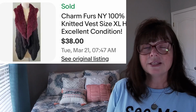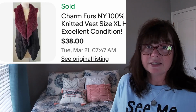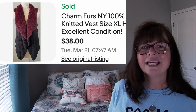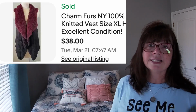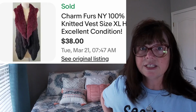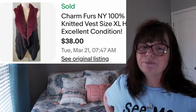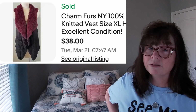New to me brand. This is a rabbit hair vest. Really pretty. It had like this ombre design working. It was just a really, really pretty piece. It was in a size extra large, and this was at this estate sale where it was the last day of the estate sale and they were just giving everything away. So I put down $1, but I probably paid less than $1 for this, to be honest with you.